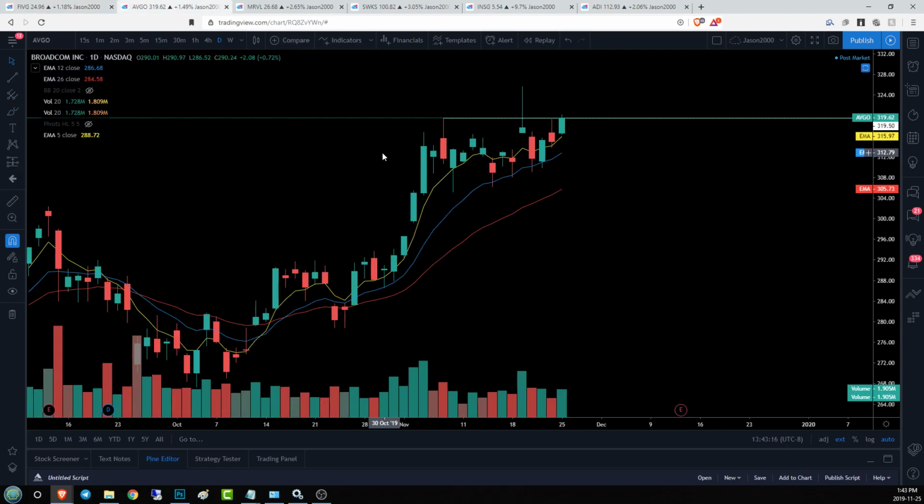If we go to AVGO on the daily time frame, we did have a nice green day today. We broke above 319.50, but for some reason we got pushed back down there. So there is a little bit of resistance still that we need to be worried about. We'll see what that looks like on the 5-minute time frame and what sort of resistance we actually encountered as we approach that level. But so far, bulls in control.